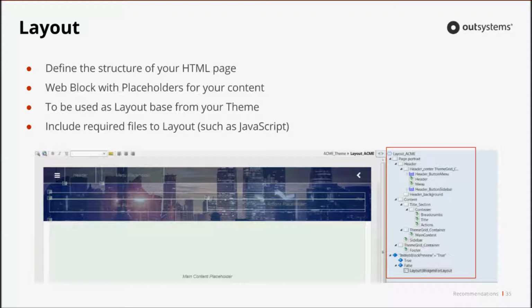This layout also includes required files, such as JavaScript. And for proper use of the SilkUI framework and to take advantage of the responsive approach, you should keep the container with the class page, as you can see in the slide. For more information, please watch the webinar about Silk.